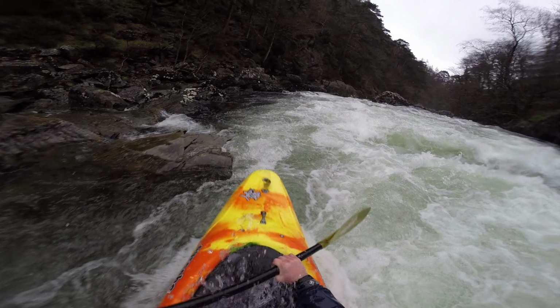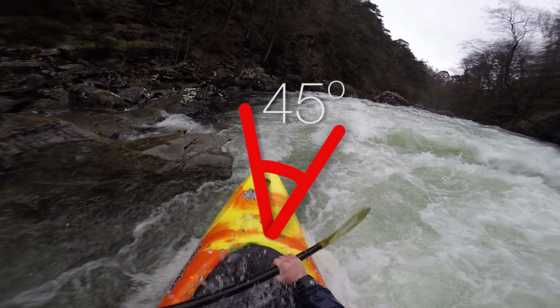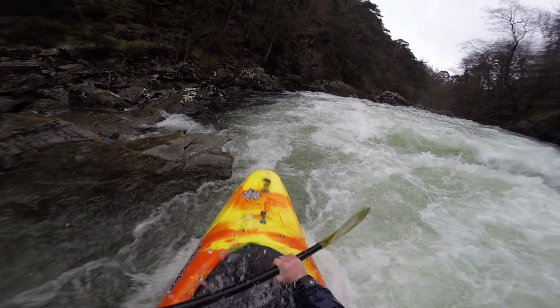Angle. In order to attack the top of the eddy, we need to set our angle early. Again, use 45 degrees as a rule of thumb, but this will vary depending on the speed of the water and the size of the eddy we are looking to get into.